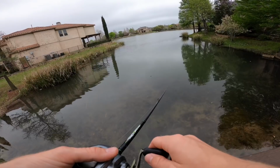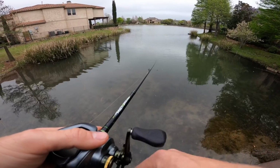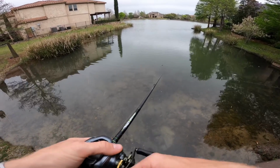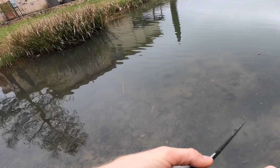Oh, one's on it. Do you see him, bro? He's right behind it, dude. I got snagged on something. He was going for it. Look, there's two. There's three of them, bro. Okay, that's the spot.